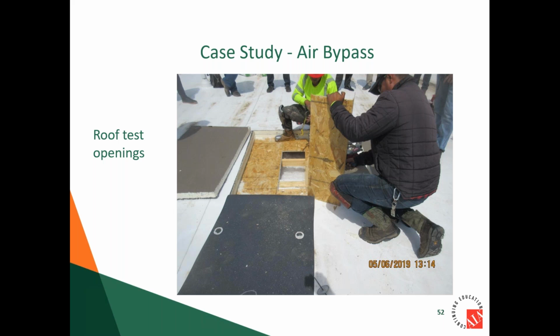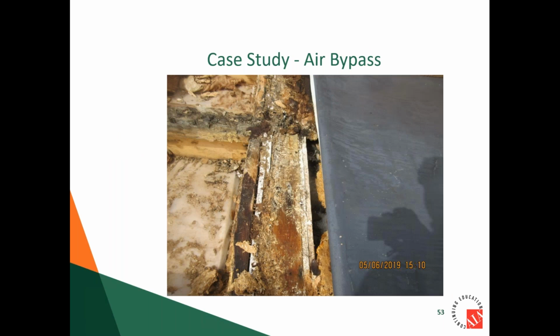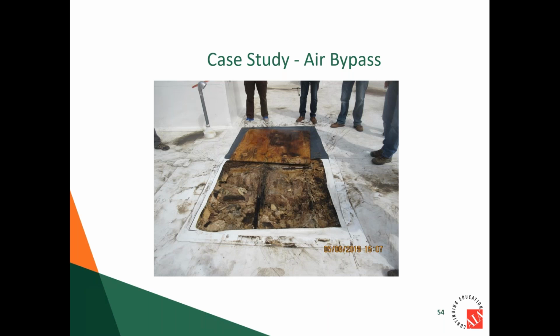This is an opening in a roof. We're opening it because there's a bunch of problems such as this. This is what it looks like underneath. And the moisture comes through, rots. You can see here how the plywood is rotted, and it's all started to fall into the openings. It was like walking on a water bed. Next item, please.